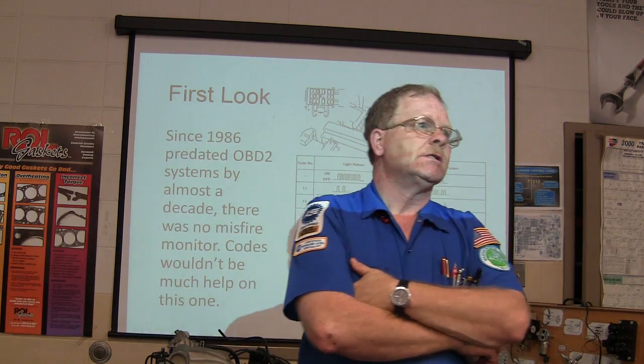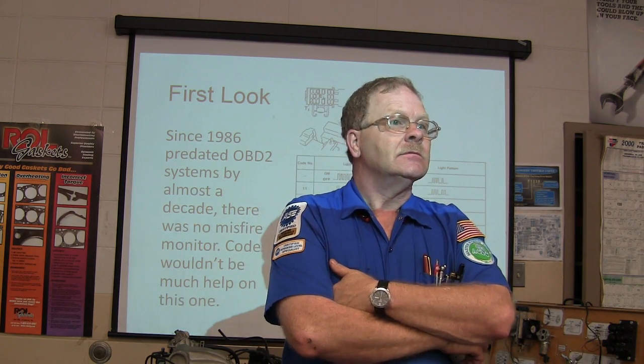When there's no misfire monitor, what do they use the CAM sensor for? Timing of what? Injectors. The timing of the injector. That's what they used it for.